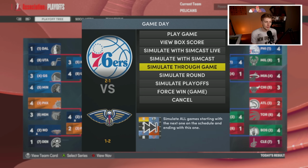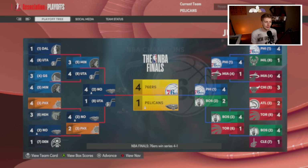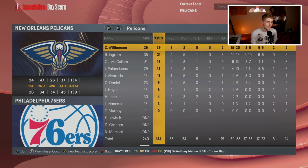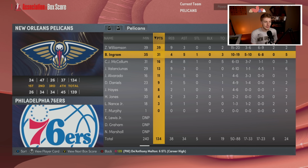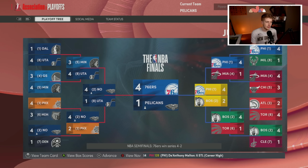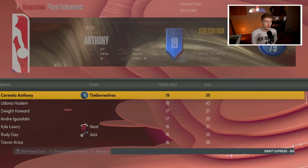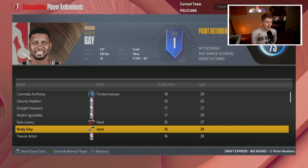Game 3, they're up 2-1, 3-1, and I think we're going to lose year number 1 to the 76ers, which is fair. So we do get all the way to the NBA Finals, so that just gives me an extra motivation to get better this offseason, doesn't it? So the Lakers, I don't think, are here. So their draft pick actually might be really high for us.